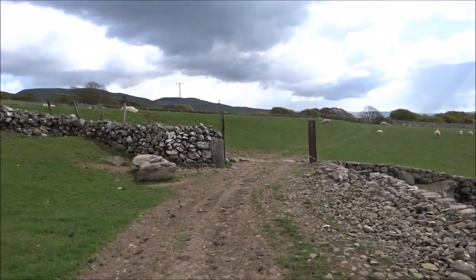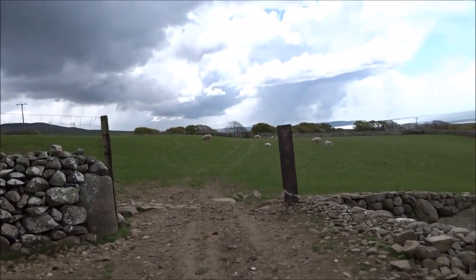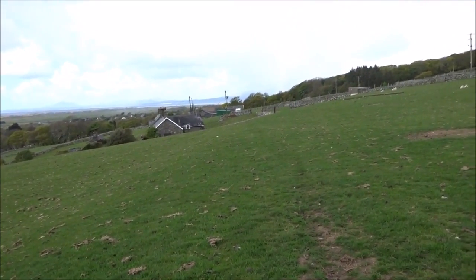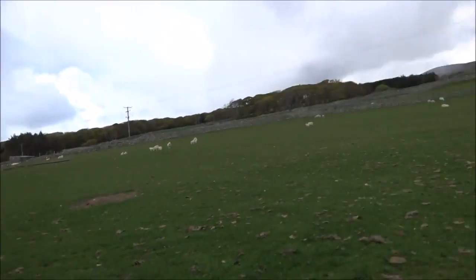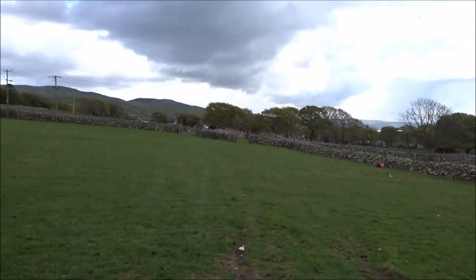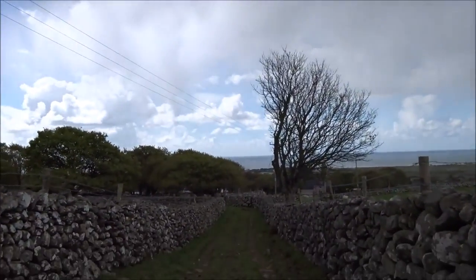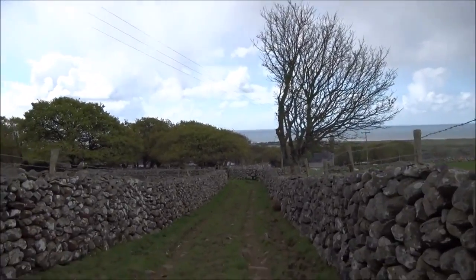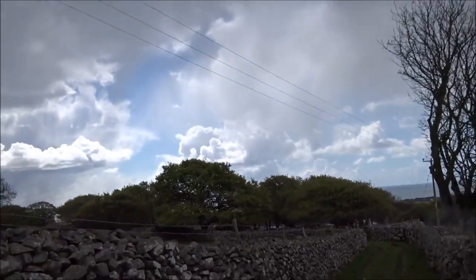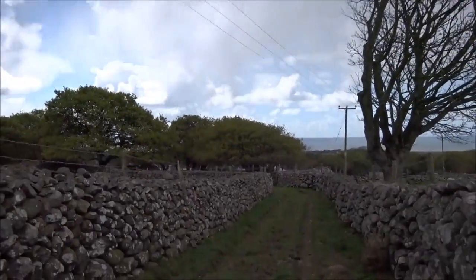It depends if this track connects up to a footpath. That's how wintry it is, the end of April. Basically just following my nose here, going down this rutted cart track, and I have an idea it leads out onto a lane, which in turn leads to the Tal y Bont estate.